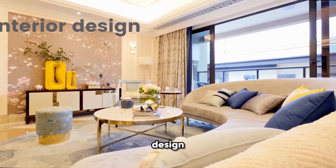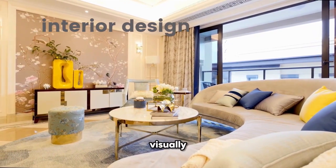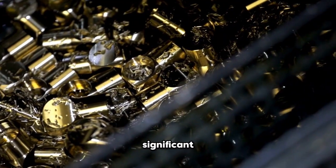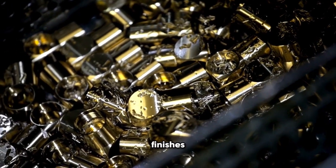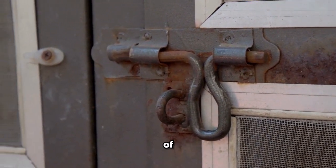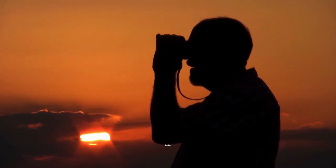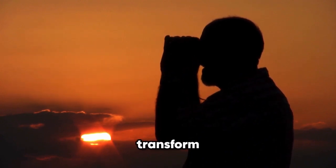In interior design, the choice of materials and finishes plays a crucial role in creating a visually appealing and harmonious space. One trend that has gained significant popularity in recent years is the use of aged brass and other vintage finishes. These finishes add a touch of nostalgia, warmth, and character to any room, bringing a sense of history and timelessness. This video explores the aesthetic appeal of aged brass and other vintage finishes, delving into their unique qualities, applications, and how they can transform a space.